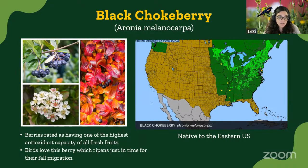And the reason they're called chokeberries is because when we eat them as humans, we'll make a face like this because they are very astringent. Birds love this berry, even though it has that chokeberry aspect to it, and it ripens just in time for their fall migration. And along with that berry comes these gorgeous, gorgeous leaves. Just look at those colors, purples, oranges, reds, and this will rival any burning bush and put it to shame.